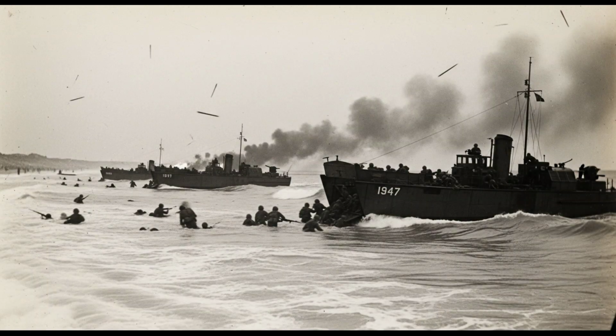The pinnacle of the Higgins boat service came on D-Day, June 6, 1944. Over 1,089 LCVPs participated in the Normandy landings, carrying American troops to Utah and Omaha beaches. The boats circled offshore before dawn, waiting for the signal to attack. At 05:30, they formed into waves and charged toward the beaches through heavy seas and German artillery fire. Many boats were hit. Some capsized in rough water, others struck underwater obstacles and sank. But most reached the beaches, dropped their ramps, and delivered their soldiers.